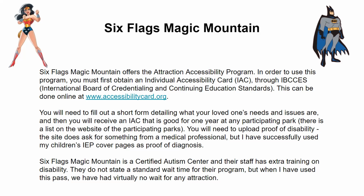Another nice thing about Six Flags Magic Mountain is that they are a certified autism center. And this requires that their staff have extra training on disability and autism. And they are required to recertify and institute more training each and every year. They do not have a standard stated wait time for their program. But when I've used this pass in the past with my children, we've had virtually no wait time for any attraction. I think the most we've ever waited is 5 to 10 minutes. So you can definitely tell that they've got more autism training at Six Flags than at some of the other parks. So it's nice that they've received that certification and the training that goes along with it.